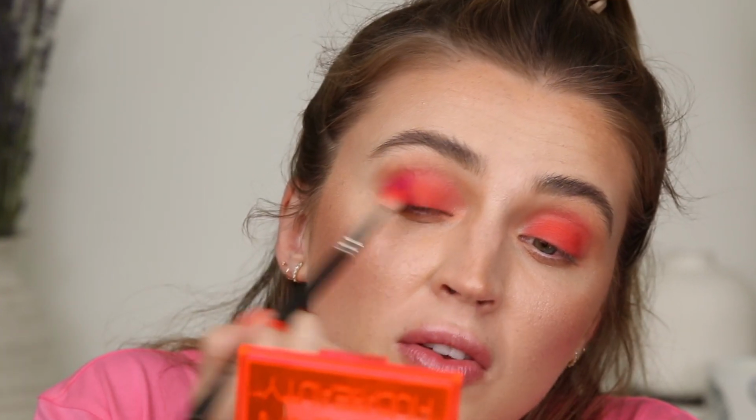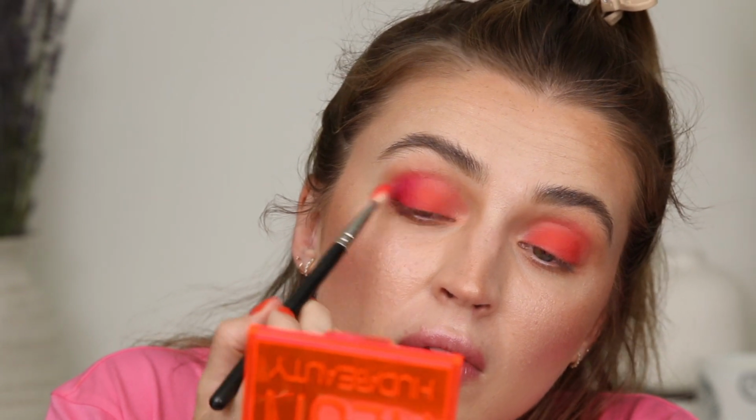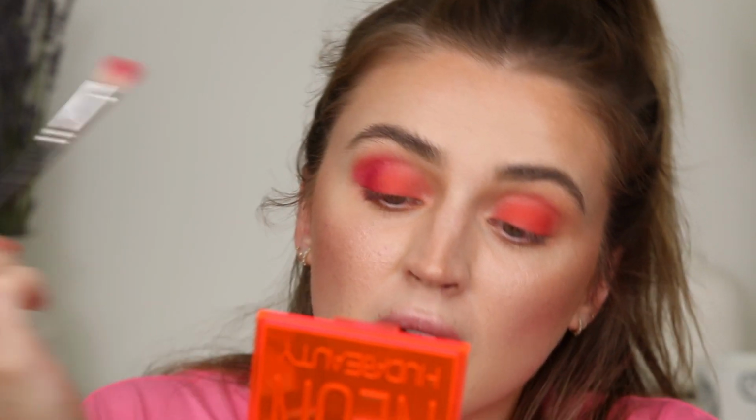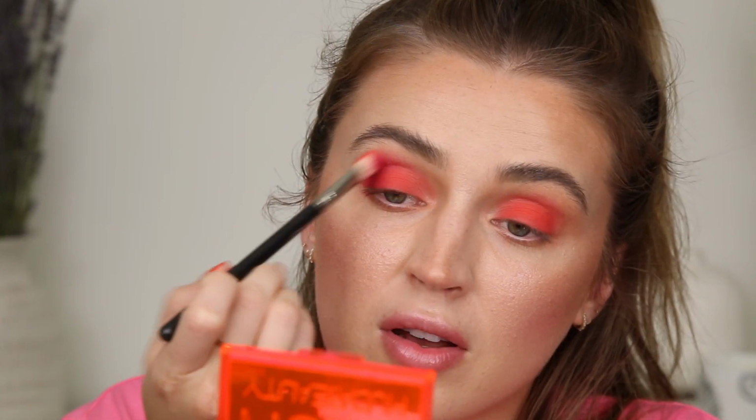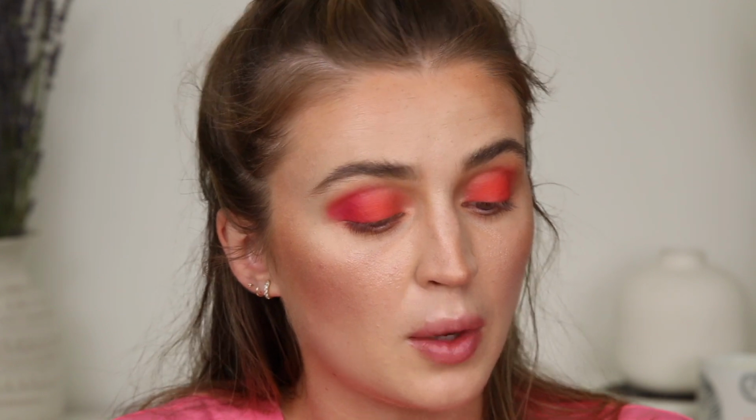So then she dipped into this really fun pink right here and put that on the outer corner, which is something that I would have never done. So we're gonna try it. Oh, it's so pigmented. That's so nice. Just blending that into the outer corner. These are really, really creamy. There's not a lot of fallout. There's not a lot of mucked up shadow on the pan when you dip it in. This is a really, really nice formula for bright shadows, I tell ya.